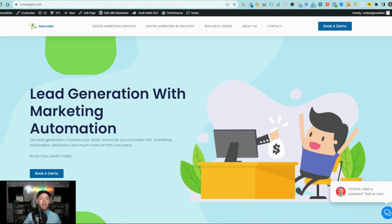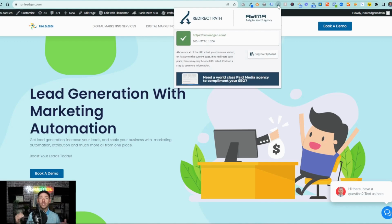The others here that I'll mention are Redirect Path, which is a Chrome extension, super valuable for understanding what's happening when you land on a given page. Getting a 200 status resolution, or is it redirecting? What's taking place behind the scenes that ultimately you can optimize for?